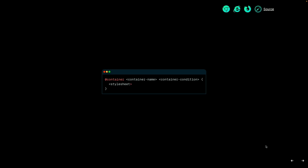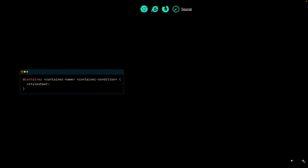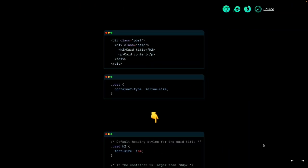We all know what a media query is, and we kind of hate them because our whole website has to adjust to the size of our window. Everything is based on it. With a container query, we can create a container and tell CSS, I want you to not worry about my window, but worry about this element. And we can now build our components in more of a vacuum than before, because it's not based on the window anymore, it's based on the size of the container that we define.